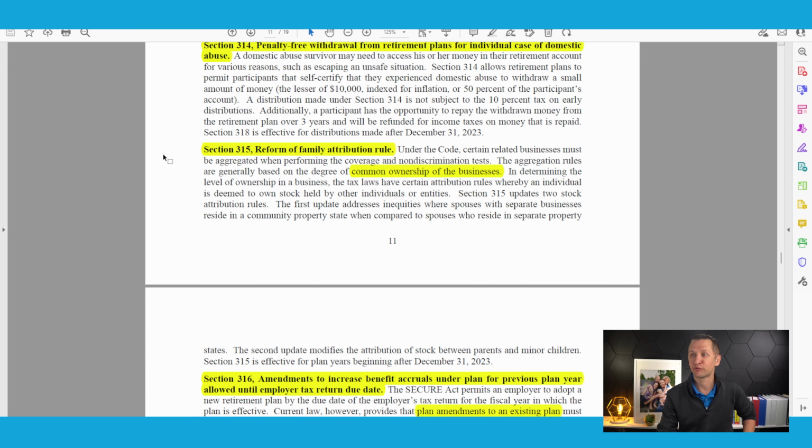Section 315, reform of family attribution rules. So this is the common ownership. If you're not familiar with this as a small business owner, you can't have a retirement plan XYZ over here for this company, which has no employees, and then have another company over here which has employees but no retirement plan, because it's common ownership. So you have to do that. You have to offer the plan to everybody.